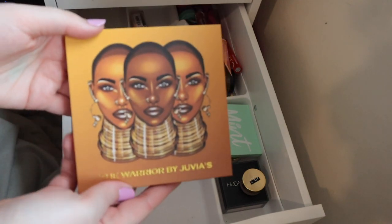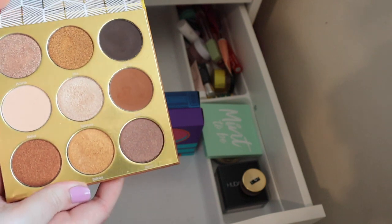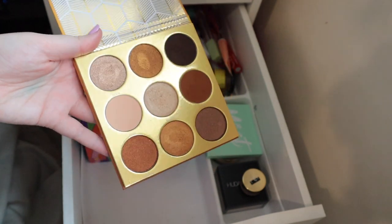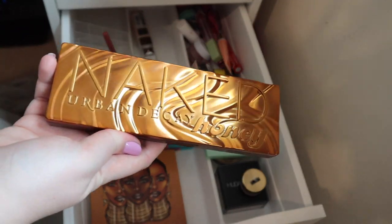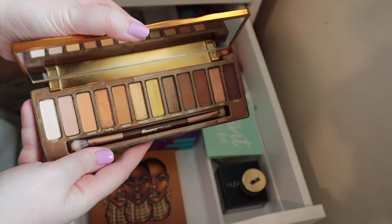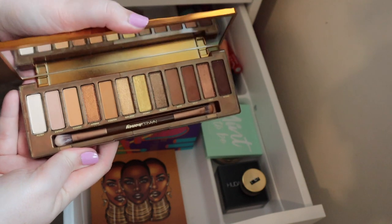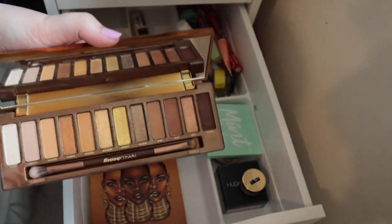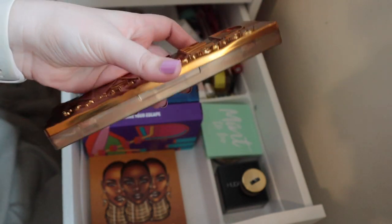I have also picked out the Warrior palette by Juvia's Place because I thought I needed something more neutral and bronzy, and I haven't played with this enough. Then for something a bit more golden and still quite neutral, I've got the Urban Decay Honey, which is relatively new to me and I just haven't played with it enough. So I've got that one.